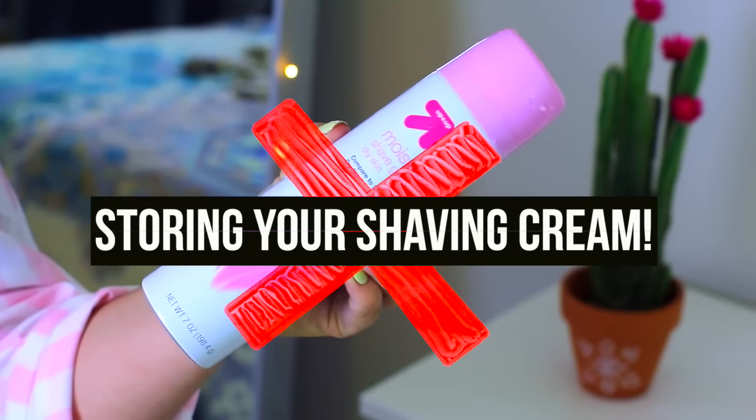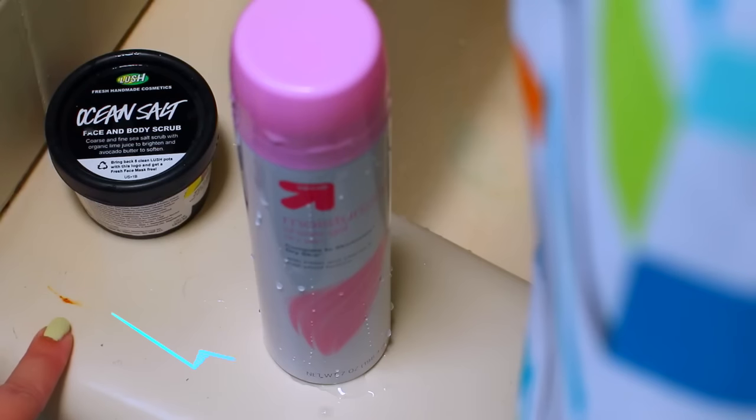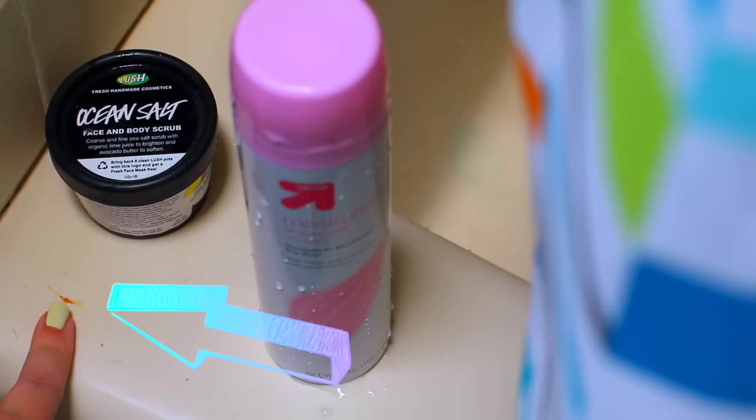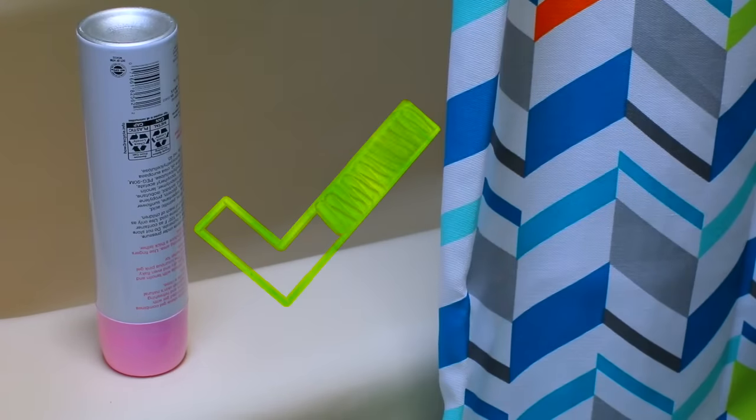So this one is really simple, but I don't know why I've never thought of it before. The bottom of my shaving cream always gets rusty on the bathtub and it leaves marks and these gross little circles. All you have to do is flip it upside down. That way it's not making contact with your bathtub. This is so much easier. All you have to do is flip it upside down and you don't get those gross rings.